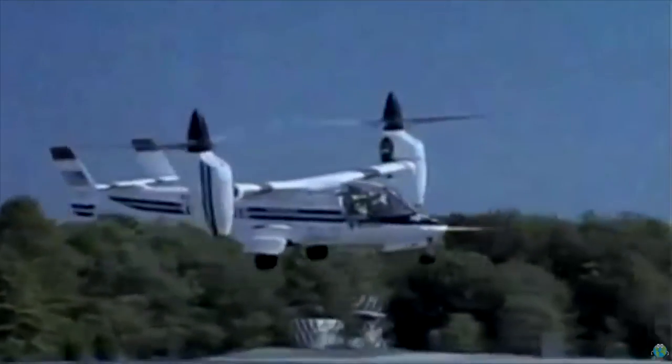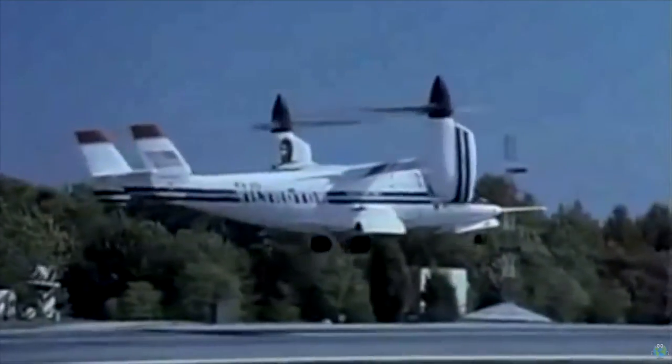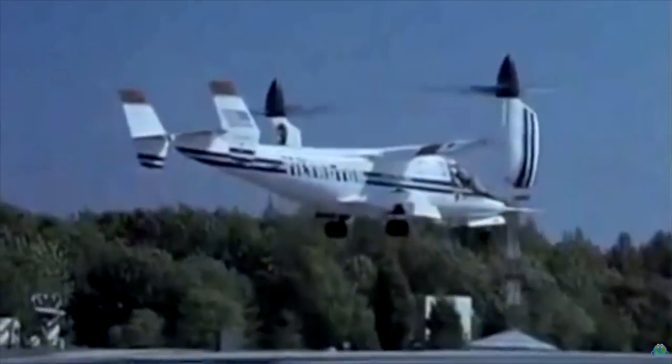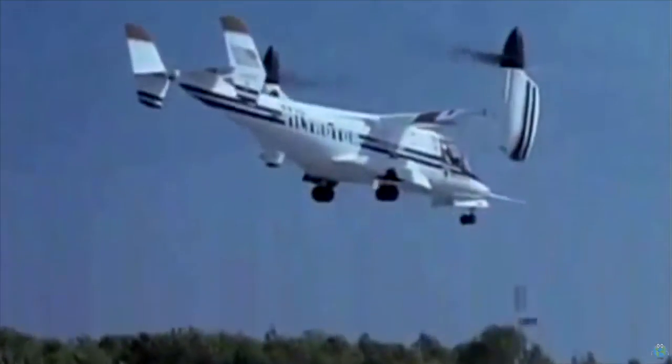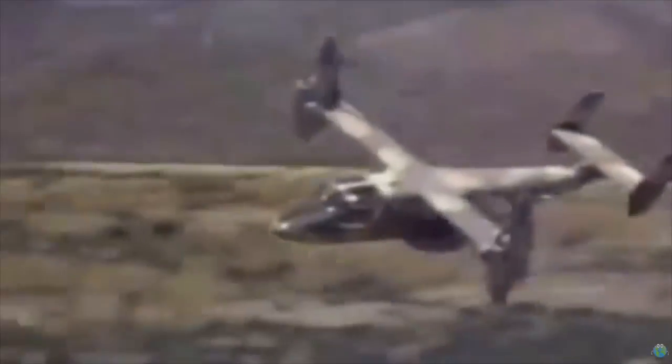Initially conceived in the late 1970s, the tiltrotor represents a combined effort by NASA Ames Research Center, the U.S. Army, and Bell Helicopter Textron. The Defense Department is planning to purchase a larger version of this plane called the JVX.